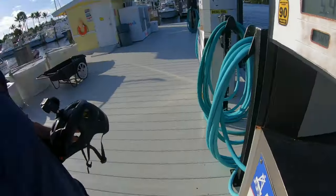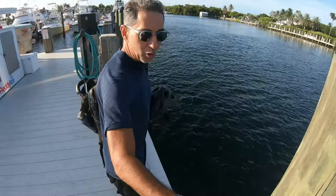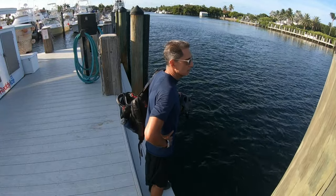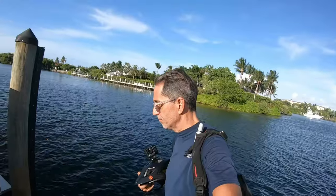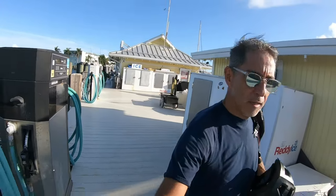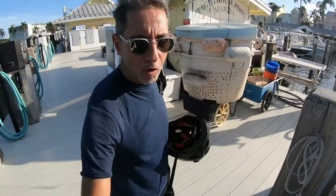$5.44 a gallon? That's cheaper than the blue iguana. Hold on, we're not done yet. Now that's what I call a bait bucket.